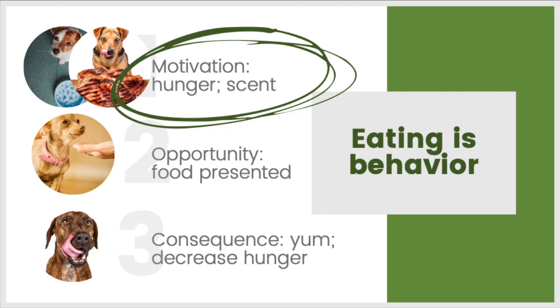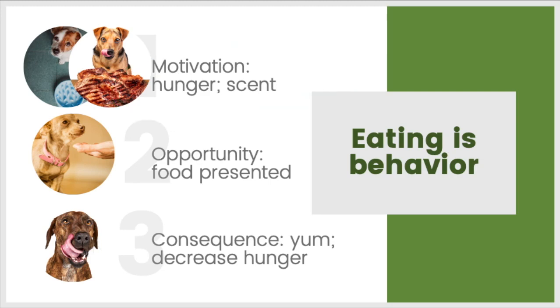So motivation is either physical hunger or they smell the food, they see the food, they want the food. The opportunity to do the eating behavior is you offer it to them or the visitor offers it. And the consequence, if they eat it, is that it tastes good, and if they were hungry, they don't feel as hungry.